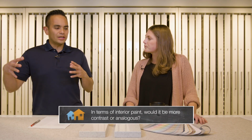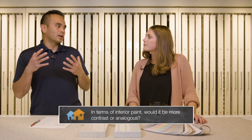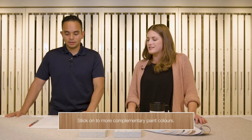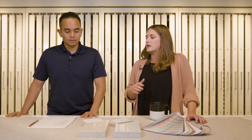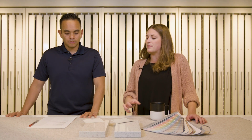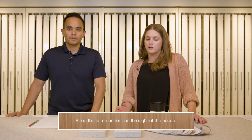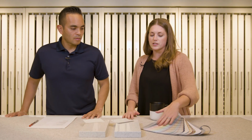What would, in terms of interior paint, be? Would that be more contrast or more, I guess, analogous? Yeah, I think you just want to go more complementary. You want to go sort of on the same spectrum. Unless you want a lot of drama, you can definitely play with paint. We tend to choose it sort of last in the selections process because there are so many options. So you can really do whatever you want with it. But I find that keeping that general undertone, the thread of that through your home is important. You'll also find that a more grayed out color, so sort of on this half of the color palette versus a pure color, is going to give you more flexibility.